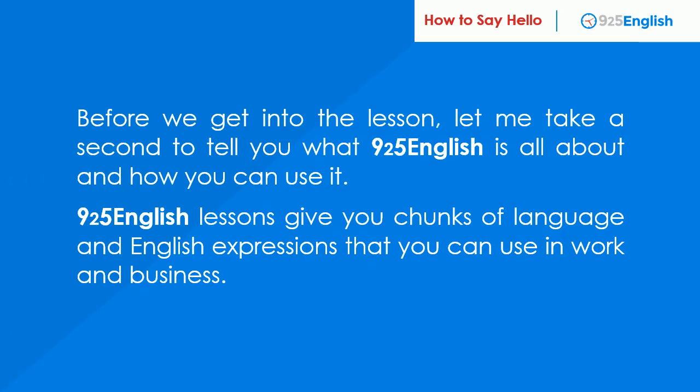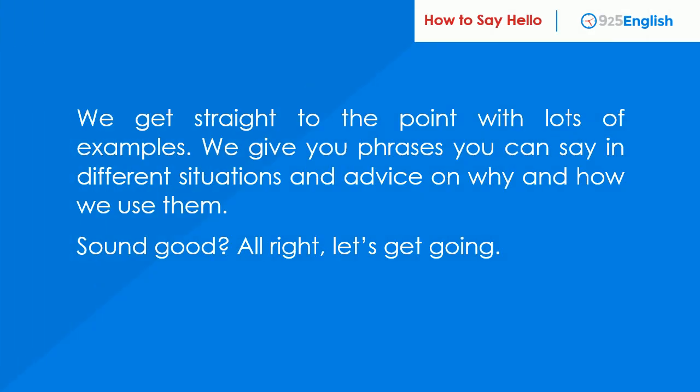But before we get to the lesson, let me take a second to tell you what 9 to 5 English is all about and how you can use it. 9 to 5 English lessons give you chunks of language and English expressions that you can use in work and business. We get straight to the point with lots of examples. We give you phrases you can say in different situations and advice on why and how we use them. Sound good? All right, let's get going.